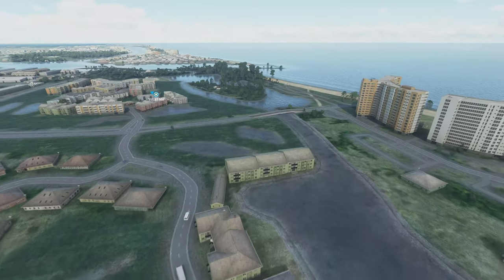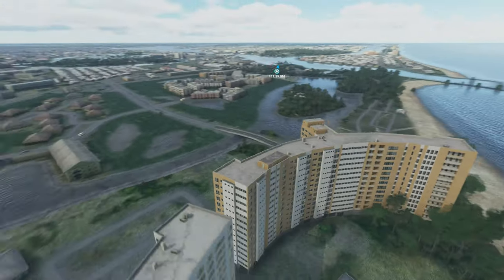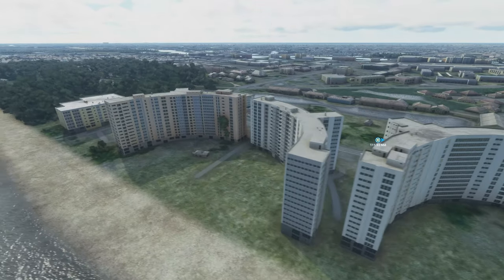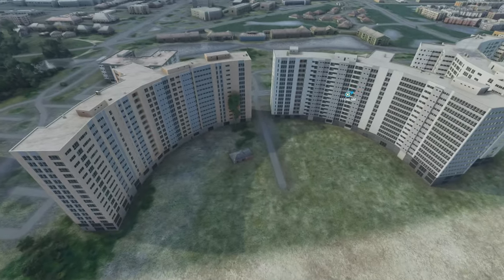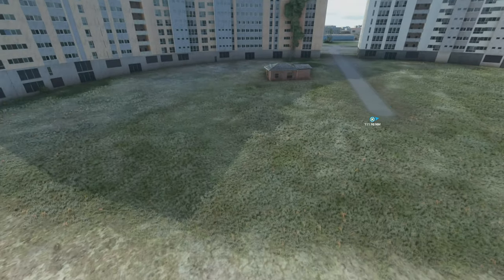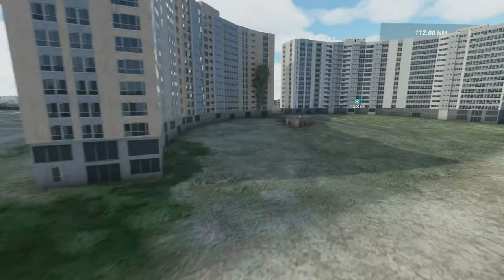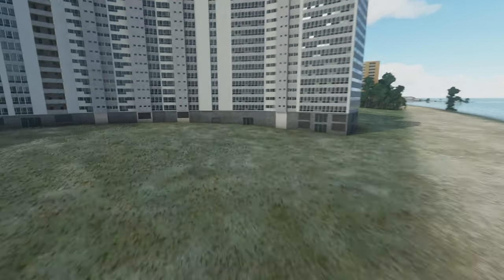It's a very fascinating area around here. Again, I don't really know how this relates to what's really here. These really do look like the kind of buildings you'd have at a beach area. But the grounds here look boring. So I think you'd have something other than just all this messy grass and whatever.